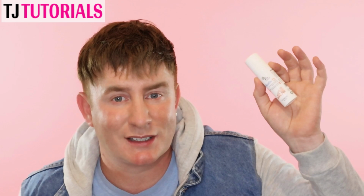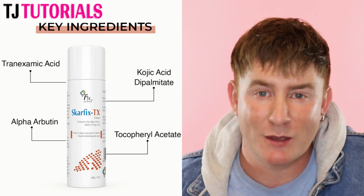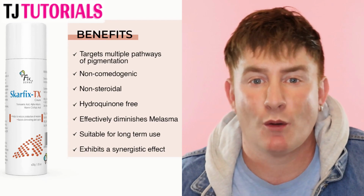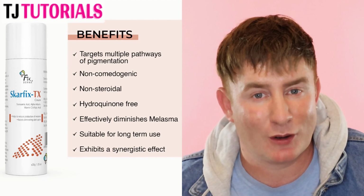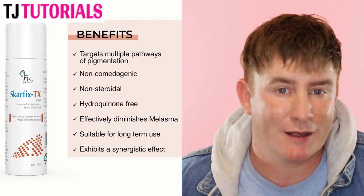So how do I use tranexamic acid to treat my spider veins? The tranexamic acid that I have is from Fix Derma, and it's the Scar Fix TX, 10% tranexamic acid. It also contains alpha-arbutin, vitamin C, and kojic acid. Now I apply this twice daily, once in the morning and then once in the evening before going to bed. During the daytime, I apply my sunscreen of SPF 50 over the top of it.